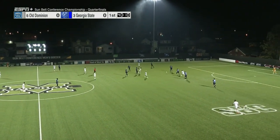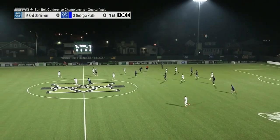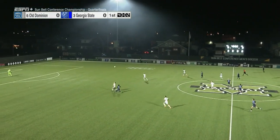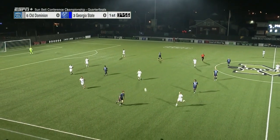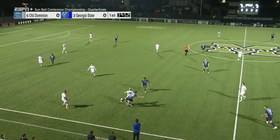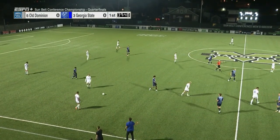Had a chance to see Old Dominion earlier this season in person when they came here to Huntington. They ultimately beat then number four Marshall. Very impressive defensive group. One would have to expect that Georgia State will try to exploit the long ball to soften up the back line of Old Dominion. Lots of probing passes. A whistle comes in from Tattersall and a foul.